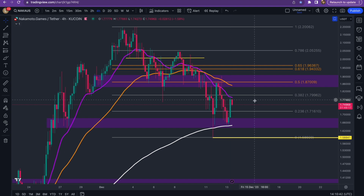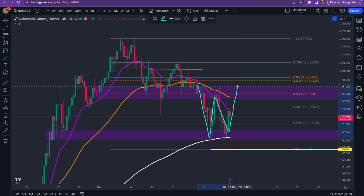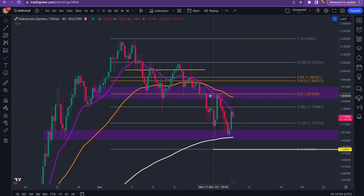I would also recommend watching my Bitcoin update, as this chart is very similar to the Bitcoin one. I think this is the most similar one to the Bitcoin chart at the moment, with what is happening at the 200 EMA with this potential double bottom breakout. We're seeing the exact same thing on Bitcoin.